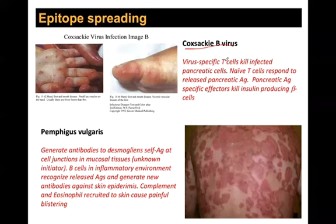Again, those antibodies will bind to your skin cells or epithelial cells, and you get complement activation, formation of the membrane attack complex. Eosinophils are coming, and neutrophils are going to come in, and they start destroying all of those cells that have self-antibodies on them.